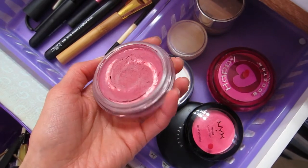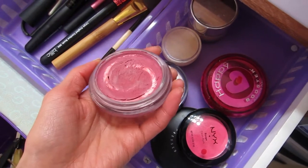Some of them though, like the CoverGirl Olay cream blush, I might throw that one away just because that one is looking a little dingy. The more I use it, the dingier the surface looks, and I have to keep wiping the top layer off. Even though I use it quite a bit, it starts to look janky, and then I have to scratch off the top layer. So that one I may consider throwing away at the end of the year.